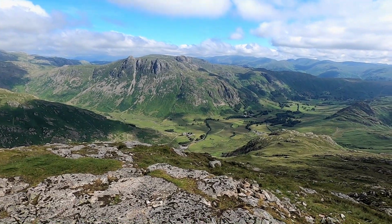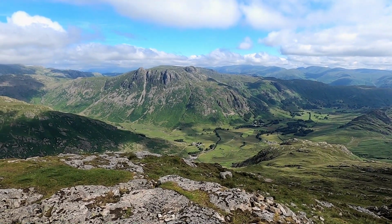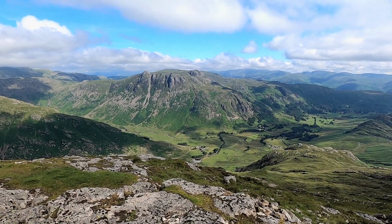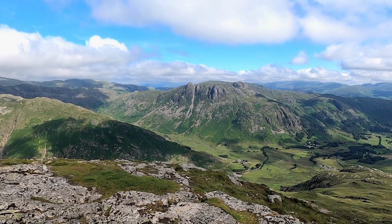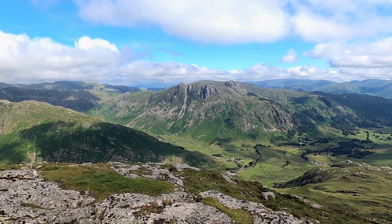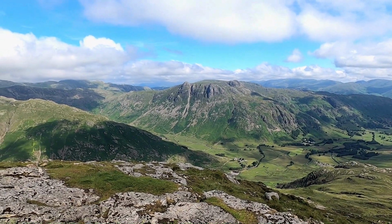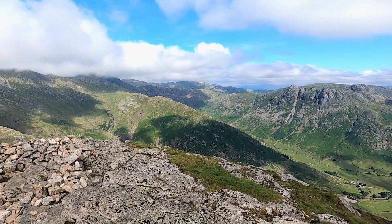There's a tarn three quarters of the way up on the left hand side as you're looking now. I'll have to find out what that is. That looks beautiful. And then there's these peaks there. The one on the left, I think it's Side Pike, I don't know. I'll have to find out, but that does look ominous. And then it's just full 360, it's absolutely gorgeous.